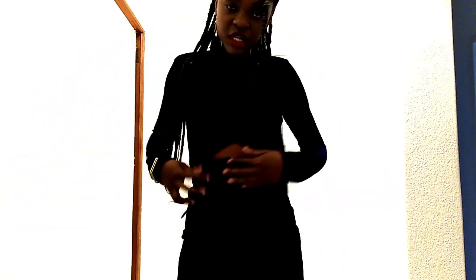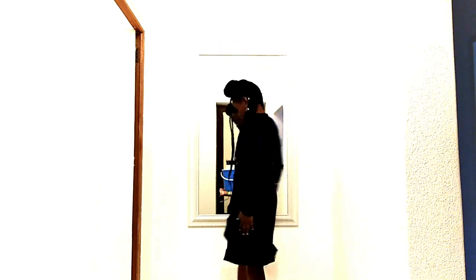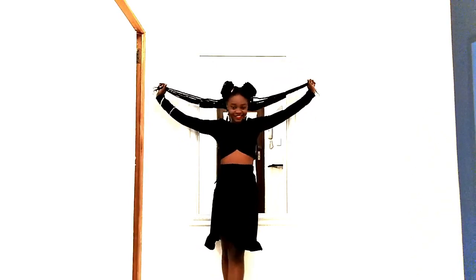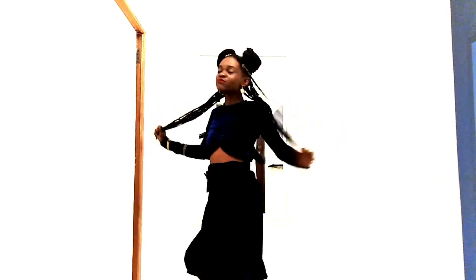Okay guys, so let us talk about this next thing. This next item is a skirt. This is the velvet skirt that I made, and I've paired it with the velvet top. This ruffle skirt is going for 450 rand. It's literally just a wrap around. So this is how it looks. It's so flattering.